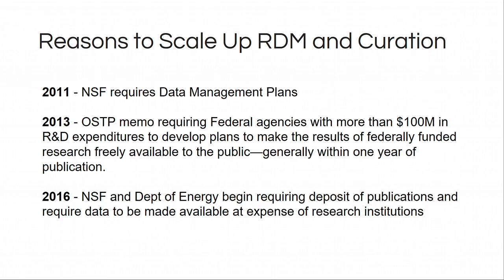So, setting some context in general, many of you will know that back in 2011, the National Science Foundation began requiring data management plans in all of their grant proposals. In 2013, following up on the NSF and other federal agencies who had been starting to work on this, the Office of Science and Technology Policy from the White House began requiring any federal agency that had more than $100 million in research and development expenditures to develop plans for making the results of federally funded research freely available to the public. This included both publications and the data that supported the publications, which was a change in the movement of the data management plans and the publication policies up to this point.